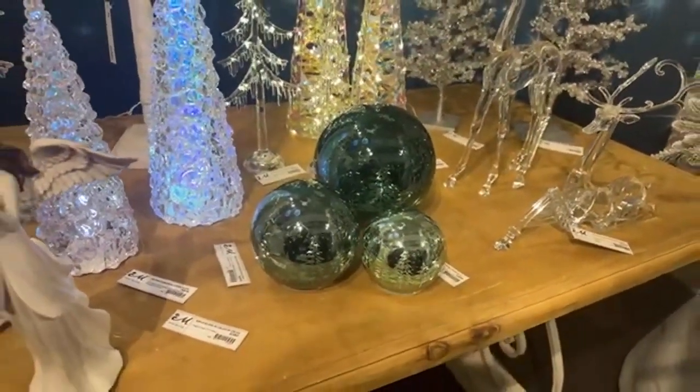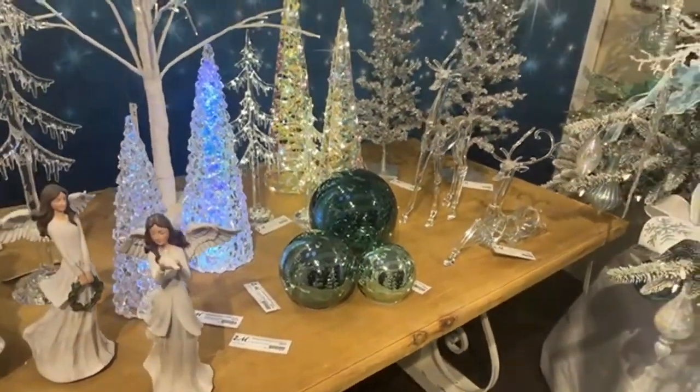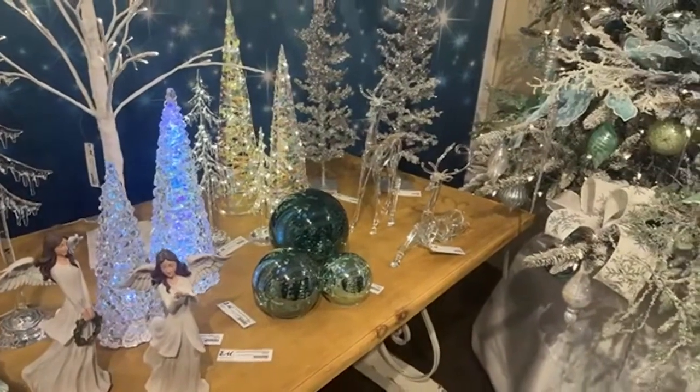The item number for these globes here in front of you, folks, if you're keeping a little notepad next to you or you're logged into your account, is 95584 for those globes here on the table.